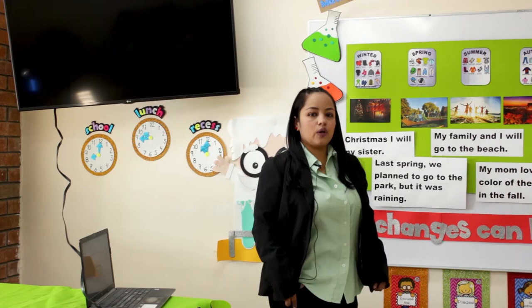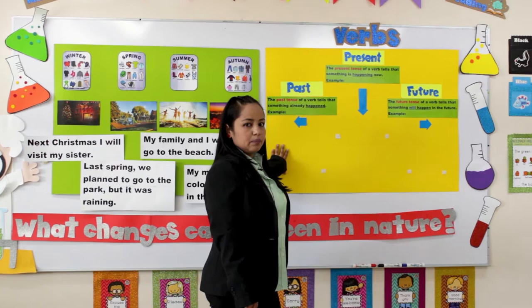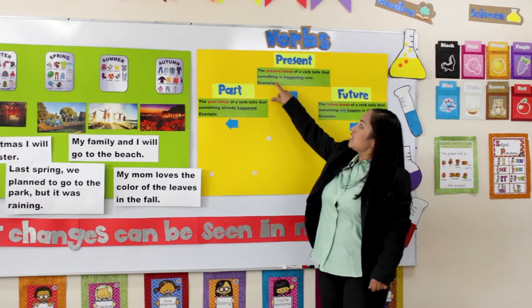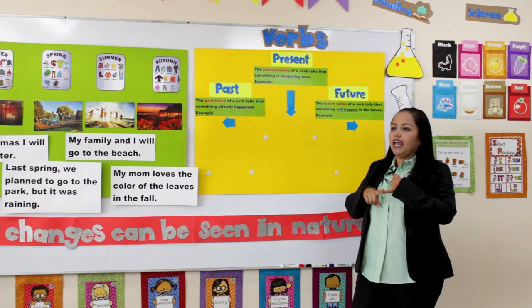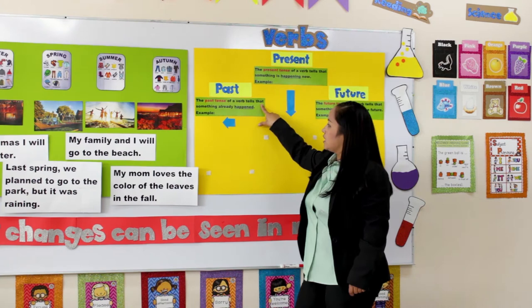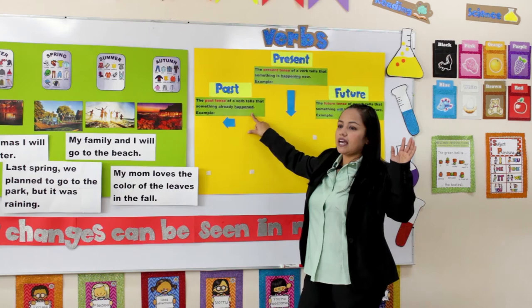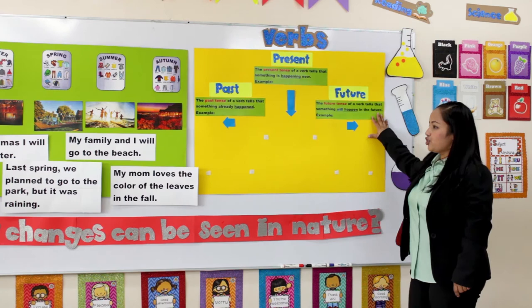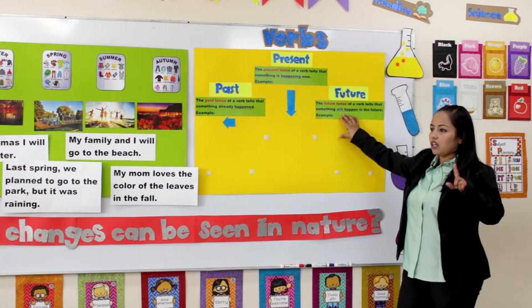Okay, now I have the grammar topic. We have the verbs in present, past, and future. The present tense of the verb tells that something is happening now. In this moment, we can use today or now to talk about the present. The past tense of the verb tells that something already happened. In the past, we can use words like last week, last month, yesterday, something that happened. And the future tense of a verb tells that something will happen in the future. Something that is not ready, okay?